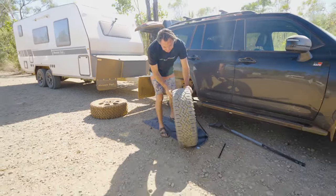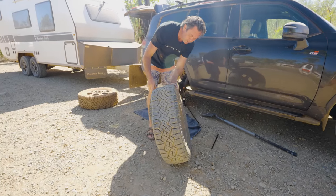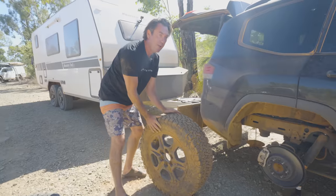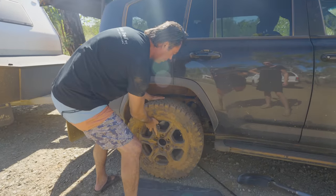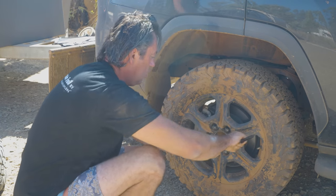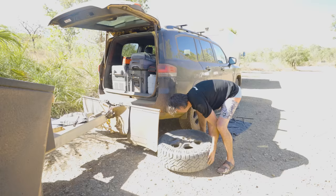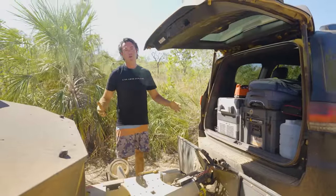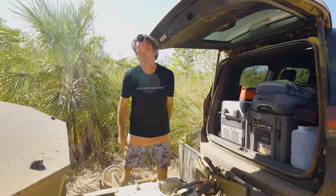Can we see it? I think the tyre will be okay. I think it'll be repairable. It's not in the wall anyway. Slightly wider tyre. Done. 20 minutes because we're organised. We can get to our jack, don't need to unload the back. We kept the tools here just in case this happened again.